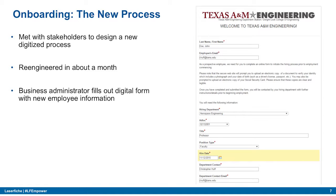So we met with all the stakeholders. I think it's important to bring all your stakeholders in at the beginning, make sure everyone's going to be happy with your final solution. So we sat down with HR, with payroll, with some of the upper administration, and looked at what they wanted to accomplish with this re-engineering. We did all this over the course of about a month. They approached me at the end of June, and they wanted it in August. Timelines, they don't give you very long. And we were able to accomplish it. We finished it around the last week of July and rolled it out, I guess, the second week of August.